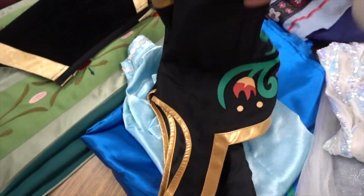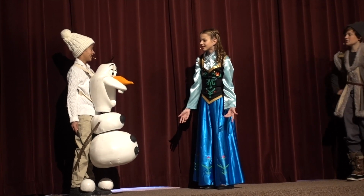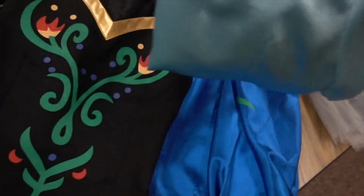This one also we ordered off of Amazon. It's like her traveling dress. It came with the vest and the silk shirt to go underneath and the skirt. It's really pretty. It catches the light well on stage.